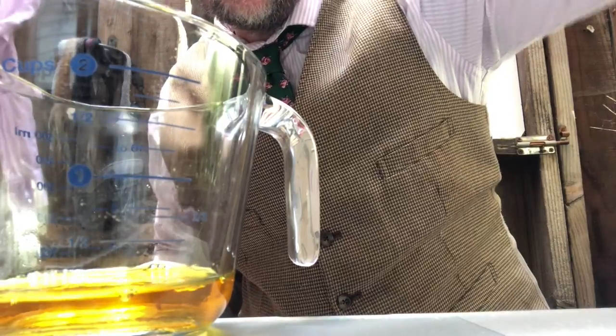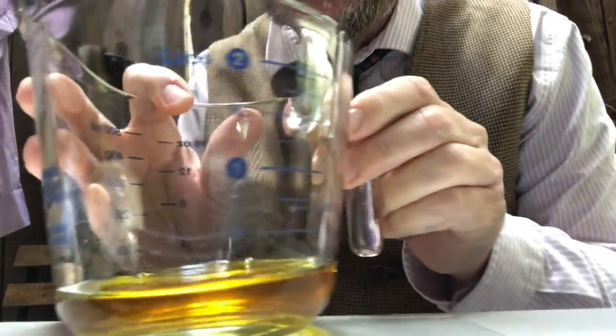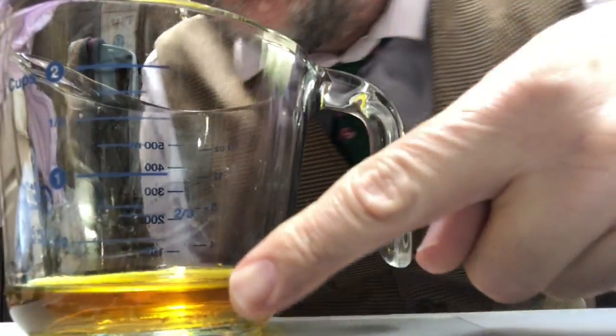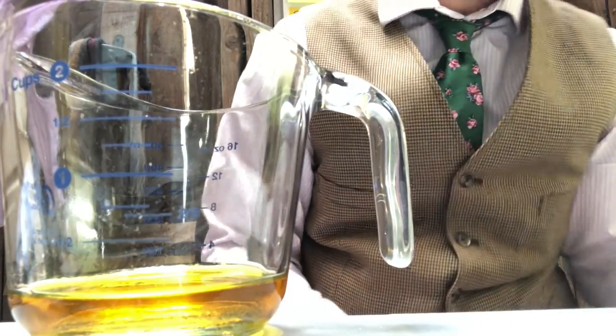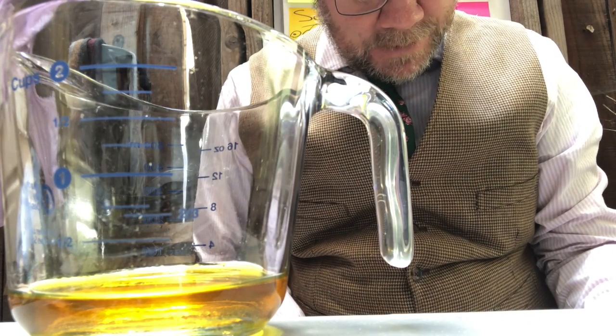Try to get all the droplets in. Can you see that? That is way less. That's way less than the other one was, 1/2. I might even say that's 1/8 H2O left. That's what we expected.